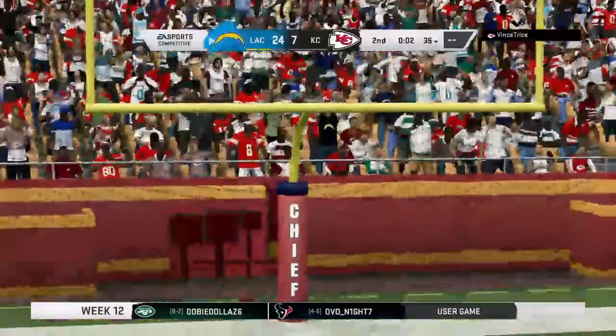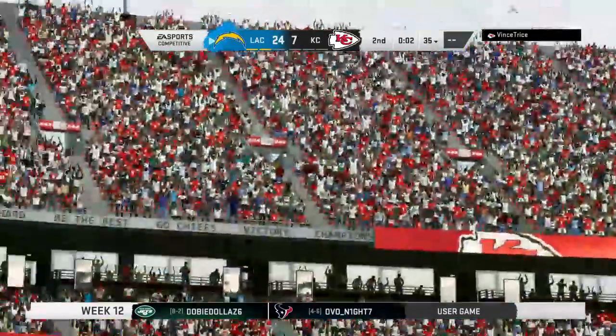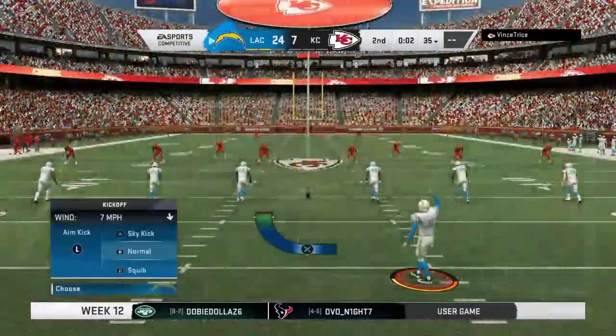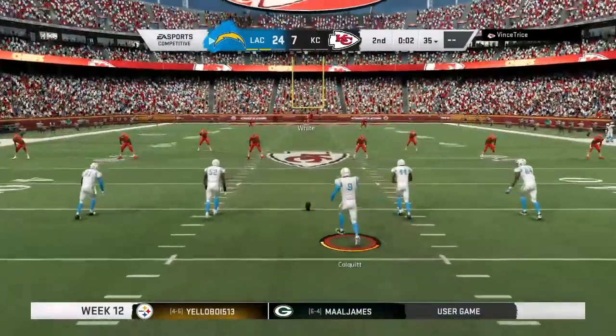Terrific drive. Looked like you're going to get points. Instead, the other team registers them on the scoreboard. Extra point up and good by Crosby. And the decision to just kick the extra point winds up successful.